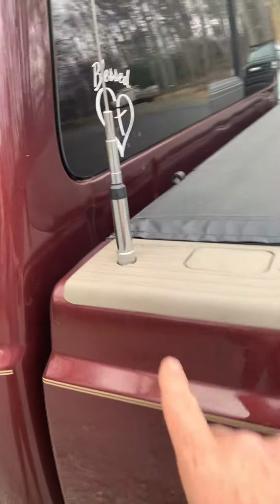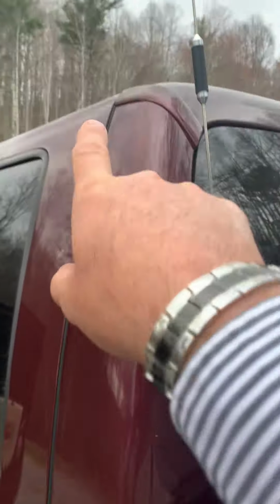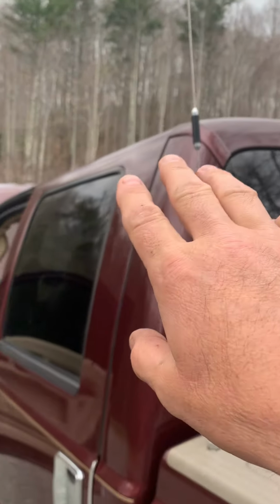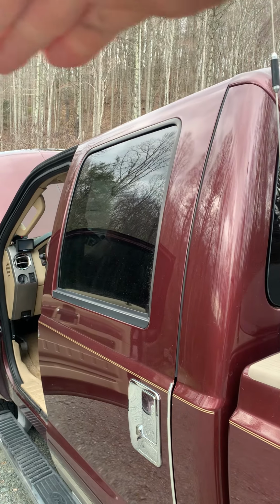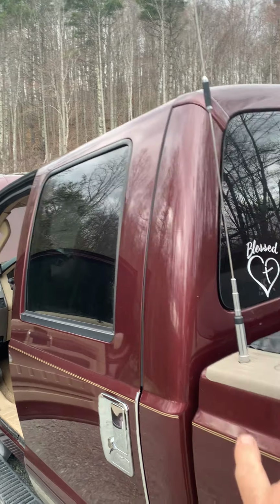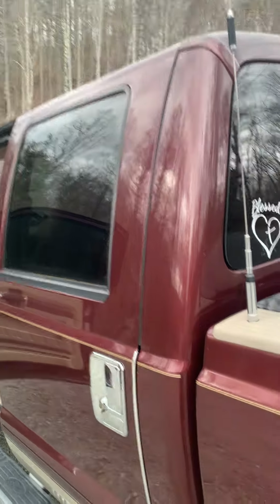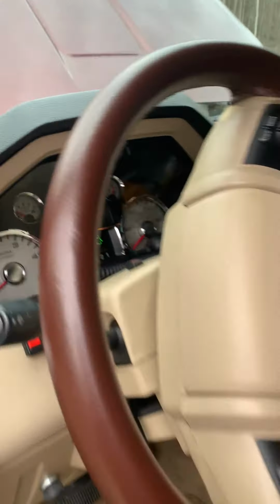I mounted my 2-meter antenna down here. I had it on a magnet up on the roof, and the problem with it was I was constantly trying to put this thing in and out of my shop. My garage door is really low, so I'd have to unmount the antenna and put it inside the truck. And so anyway, I just mounted it right here. It's not going to work as good, but it'll still work. So I will show you what it sounds like.